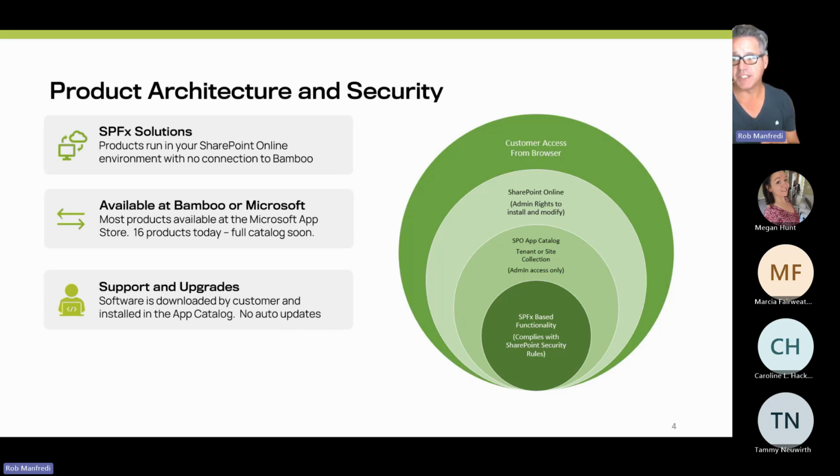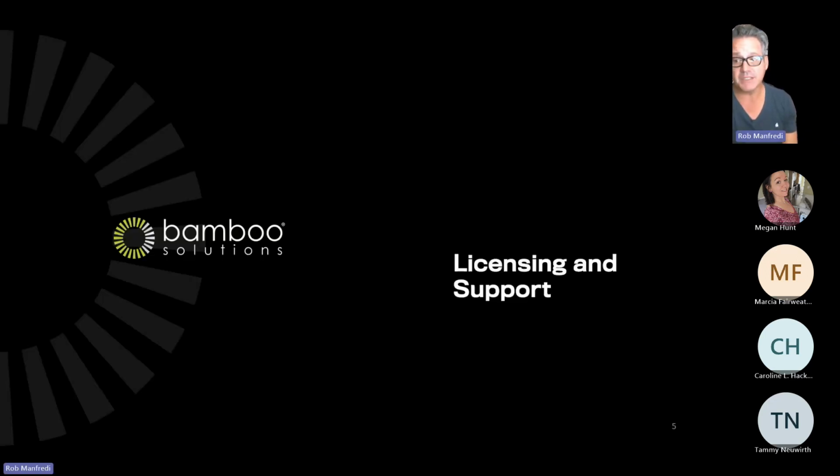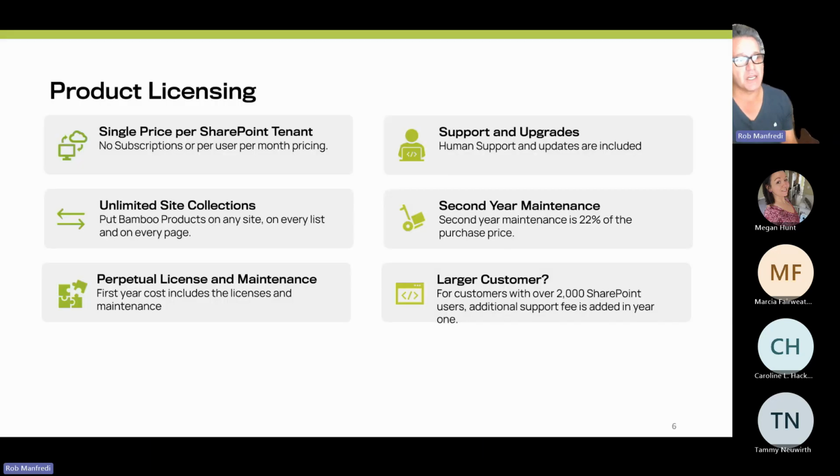So you can see on the security bubble on the right, we've got the SPFx based functionality that goes in your app catalog. Your admins can add it to a page and configure each of the instances of our products, and then the customers, or the end users, access it through the browser, preserving all of the security of SharePoint in there. So what we want to do is just really mention this is software that runs in your environment without any touchback to Bamboo.